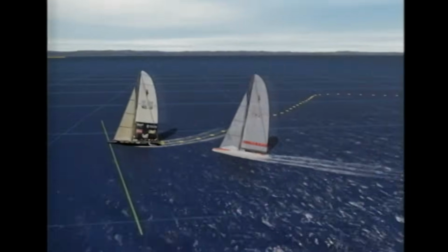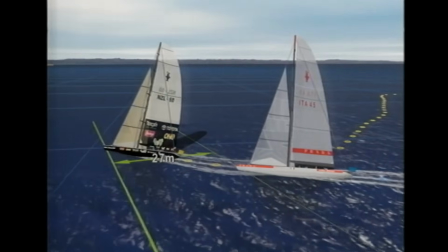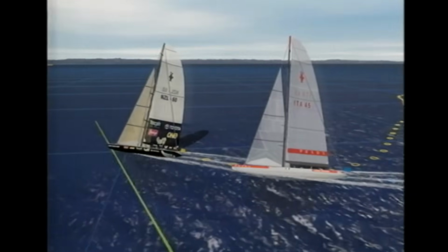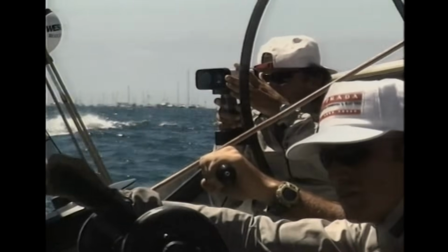And here comes Prada now, coming back. Team New Zealand tacking in tight underneath them, doing a good job. It's only about a length, but that's all they need. Just keep that slight advantage, keep the power of the right, that starboard tack advantage. Well, Matteo Plazzi there on board Prada. They'll be pretty excited by this, but they're coming back.